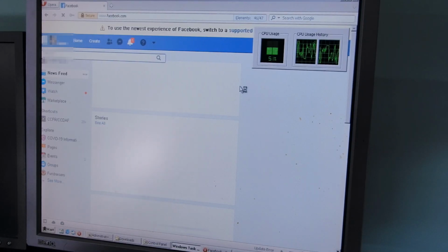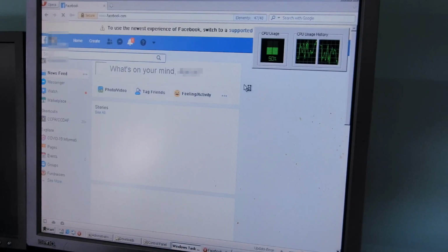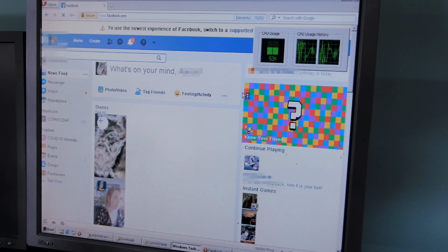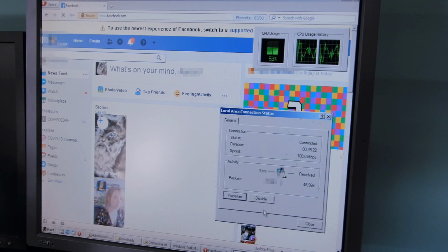Oh my God. What did I tell you? I can't even scroll right now. I am scrolling and it is just grinding. How's my local area? It's slowly receiving data, but it can't even. I'm scrolling and nothing's happening.